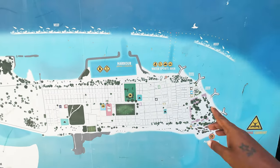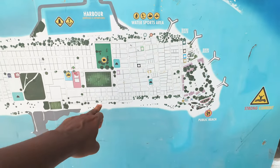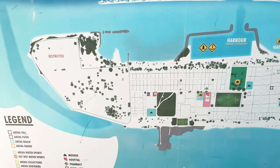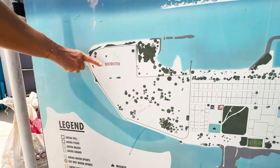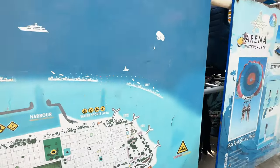Right, and then along this way is Bikini Beach. That's where you're able to wear your bikini. On this side of the island, you're not, but we'll show you all of that. And this restricted area is actually a prison. Yes, there is a prison here on this island.